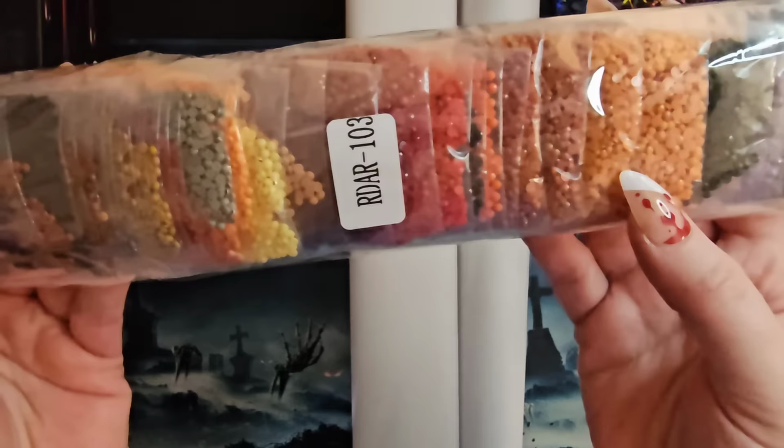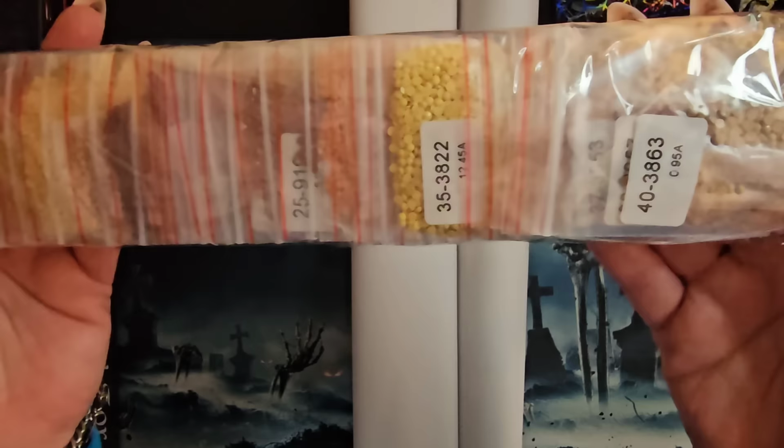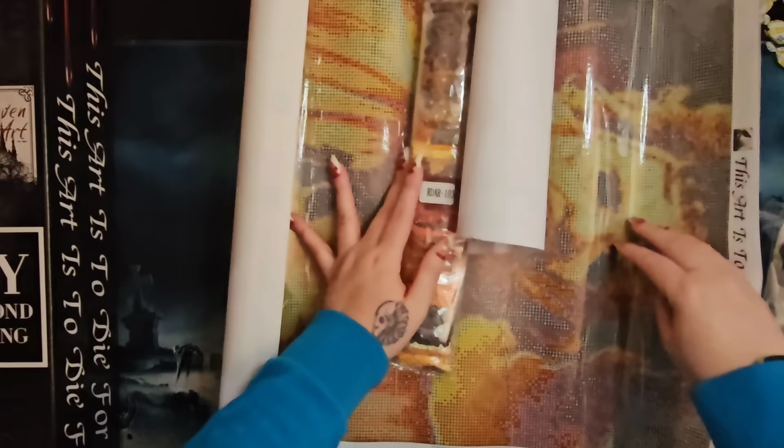And we got the browns, oranges, reds, greens, stuff that you expect to see with a guy who's wearing a people suit, a people face. So yeah, you guys, oh my gosh, excitement.